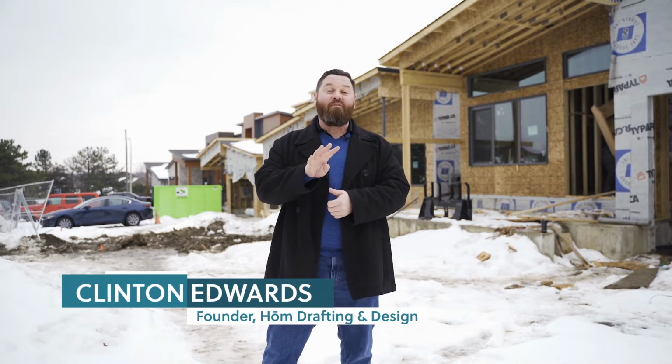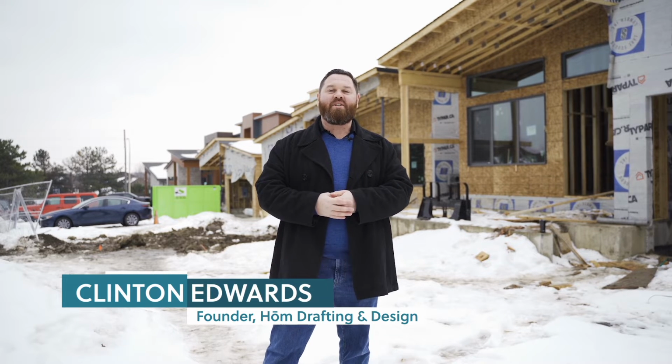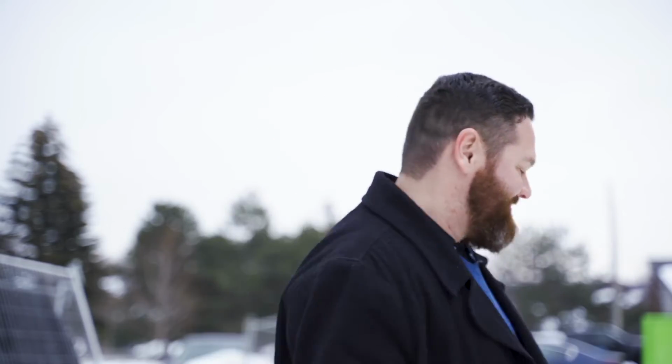See behind me there are 4 different houses being constructed sequentially. We're gonna go for a walkthrough today and see 4 different phases of how construction is working on these sites. So why don't we go for a walkthrough? I'll show you how things are coming along.